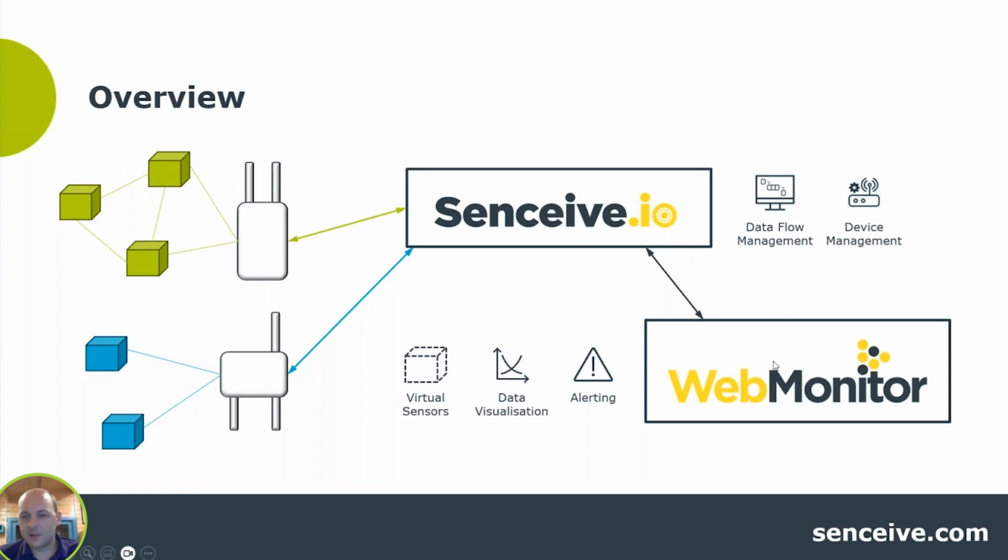Senceive.io then has its complement, our long-standing data visualization and alerting platform, WebMonitor. And WebMonitor handles the other aspects that are important to this endeavor, which is data calculations. So dealing with the calculations for virtual sensors, baselining, data visualization, so plotting graphs, making it possible to interpret the data easily, and handling alerts. So being able to set data alerts, receive SMS alerts, email alerts, that kind of thing. WebMonitor can do all of that stuff for you.